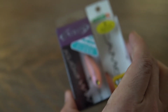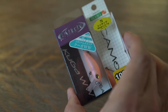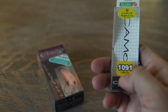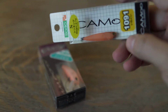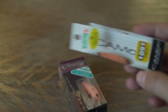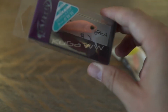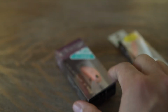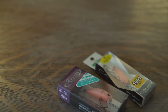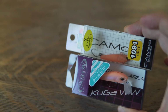But right now in my hand, this is the Valkein brand, and these are special colors by 1091, which is a really cool company in Japan that does awesome colors. It's in this creamsicle. This is the Camus, and then this is the Kuga. The WW stands for wide walk. Really cool, interesting trout baits. I'm definitely going to try them for smallmouth too, just because these are sick colors, but I just wanted to mention these as well.